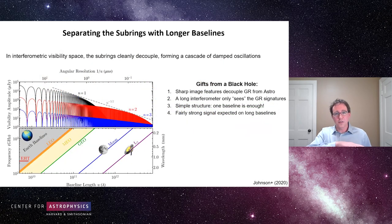On short baselines, you're dominated by the N equals one photon ring. Then as you go to longer baselines, you'll eventually resolve it out, and you'll be dominated by N equals two, until you go to successively longer baselines, and then you're dominated by N equals three. So it forms this sort of cascade of damped oscillations that precisely encode the properties of the photon ring, where an instrument with a particular baseline length can lock on to just one of these and study it precisely.